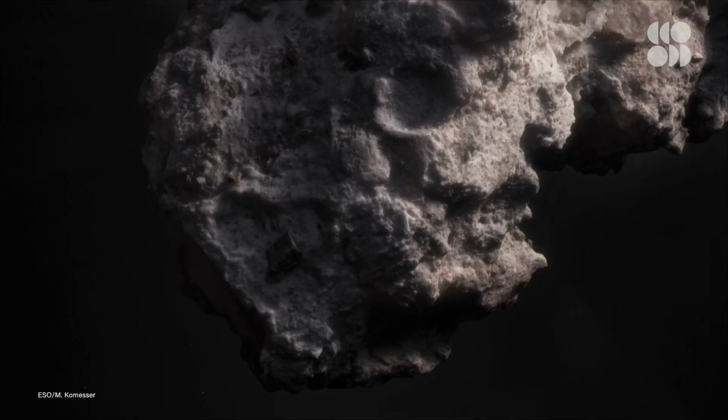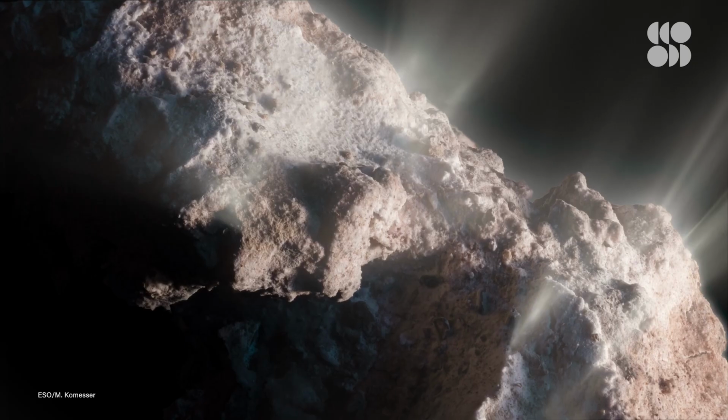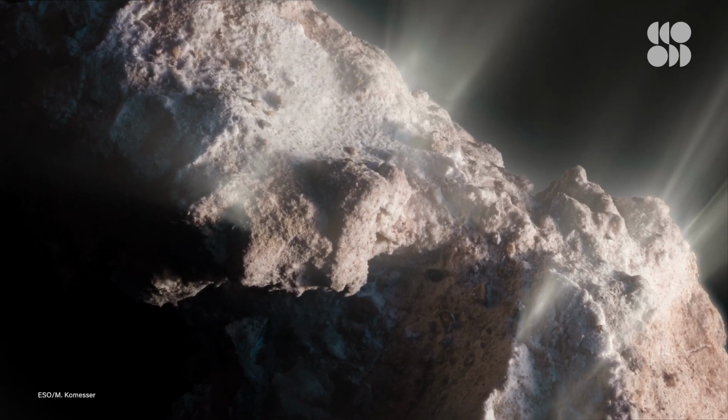Unfortunately for researchers, Borisov has made its exit out of our solar system, and they won't be able to make any new observations of the comet. These studies have left the astronomy community with many questions. Is the star system Borisov hails from really so different from our own? And how much has the comet actually changed since creation?